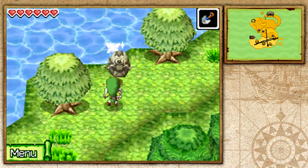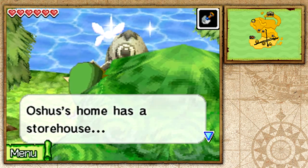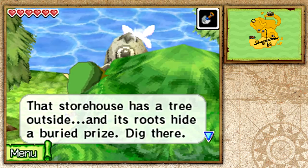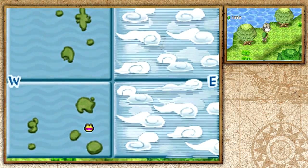So let's go ahead and hit this gossip stone and see what it has to say. So, Osha's home has a storehouse. That storehouse has a tree outside and its roots hide a buried prize. Dig there. Oh. Okay, let's open up our sea chart so we don't forget.